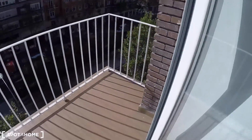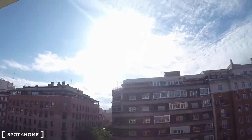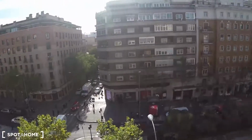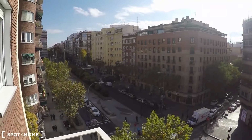which is newly refurbished as well, and you have a space to put a dining table here with some chairs to enjoy plenty of natural light. Right now it's 12 p.m. in November, and you get this natural light, so imagine during the summer, it can be awesome.